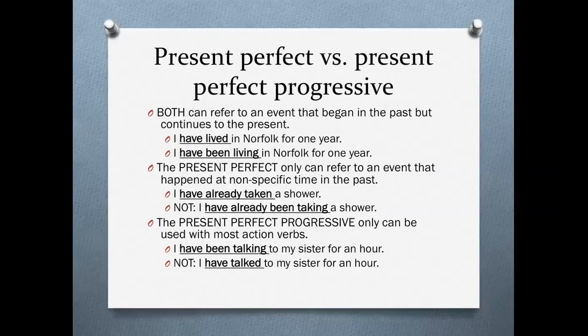I have lived in Norfolk for 1 year. I have been living in Norfolk for 1 year. Both sentences are correct. The meaning is not different. They mean exactly the same thing. It does not matter which tense you use. Both mean that this person still lives in Norfolk. Now let's look at how they're different.